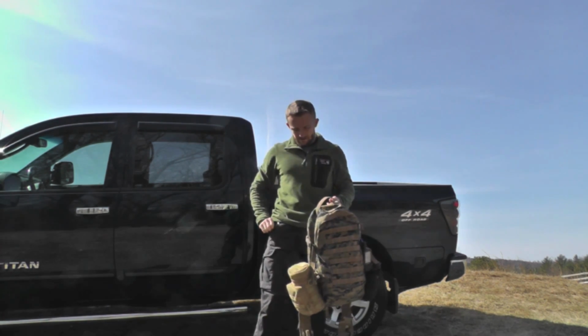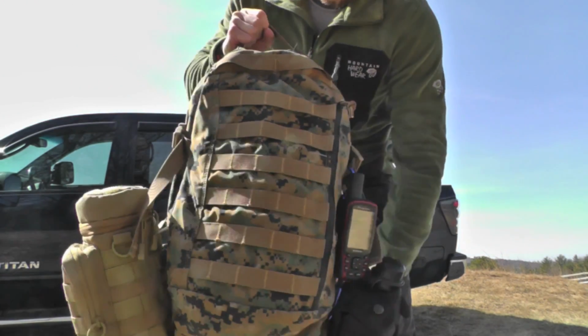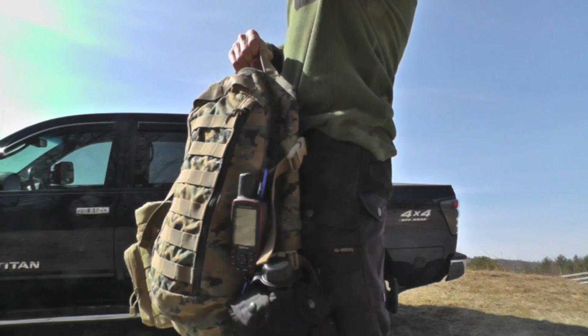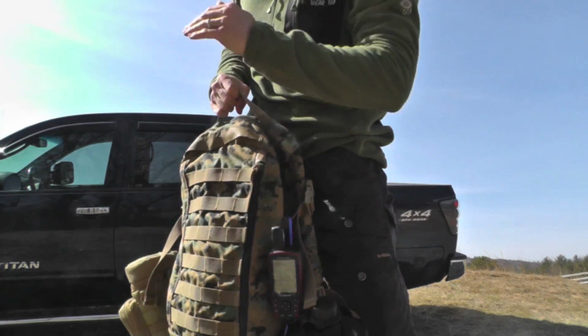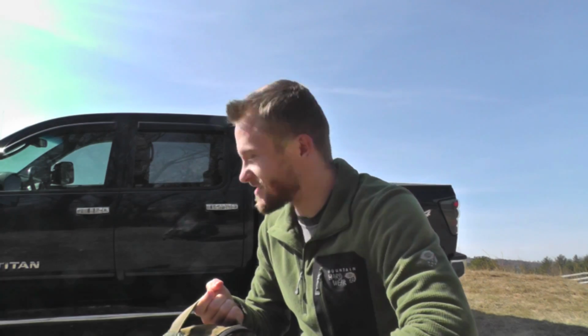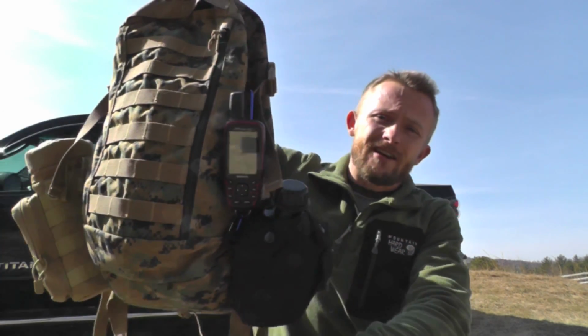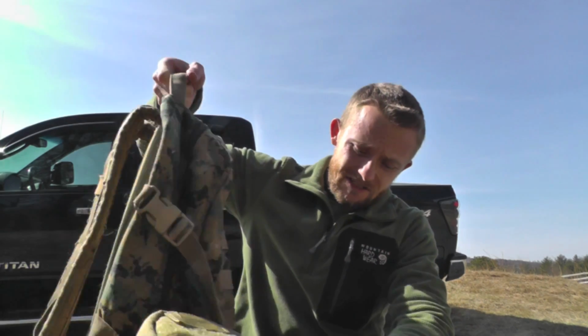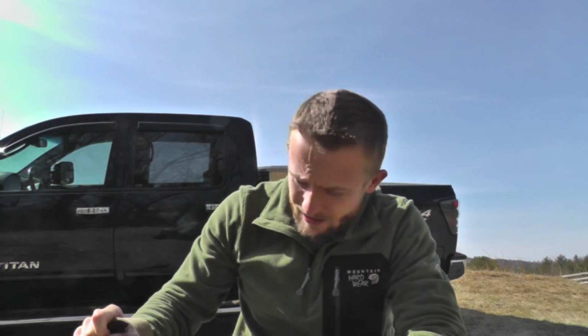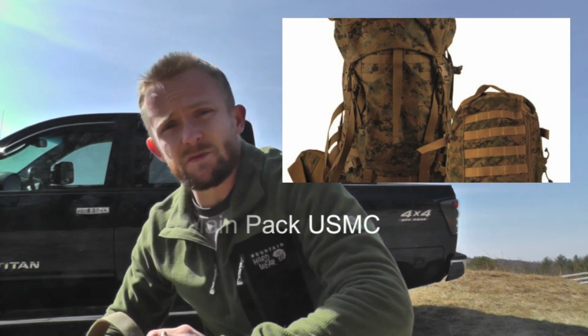Okay, guys. Okay, today we have, oh, that hawk is huge. He just flew over and his shadow just blocked out the sun. He's a big boy. But this is the Arc'teryx assault pack. It's part of the load-bearing rucksack from the United States Marine Corps.